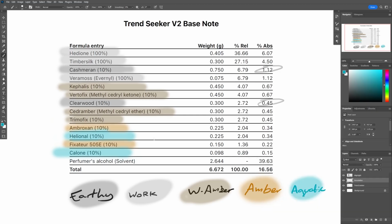The other thing to note about these aquatic notes is if you look at the concentration, they're really, really low. The calone is the lowest concentration thing in the base note, at only 0.15%, and helional is also pretty low. The interesting thing is that when you smell this on the scent strip, I would probably say the most prominent notes are the aquatic notes. So what's going on here, you may ask?